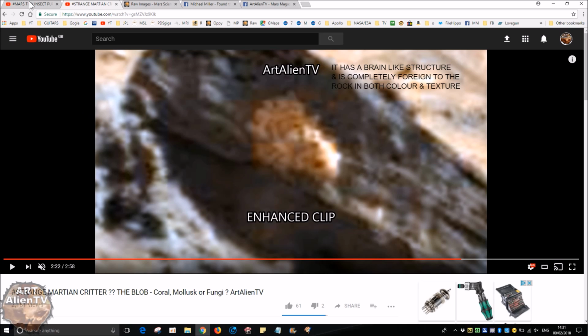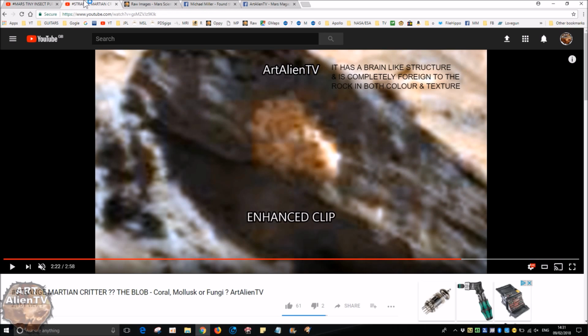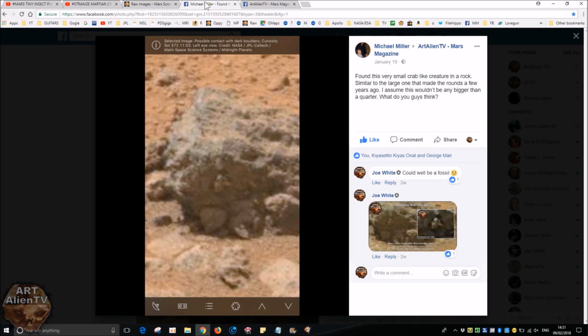So there we have it. We've got the possible insect pupa there, maybe an insect or some very tiny crab-like creature. Who knows? There's no legs here, but there seems to be something on the edge there, like a straight structure to it. Who knows what that is? You got the blob. And we have this new one, which was spotted by Michael Miller. So thanks again to Michael Miller for sending this in.